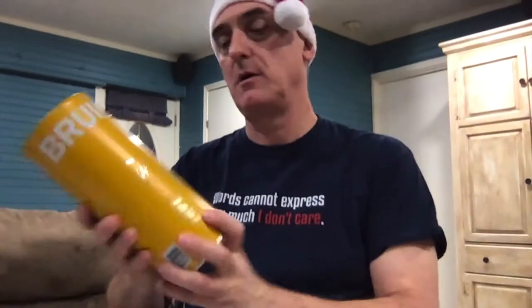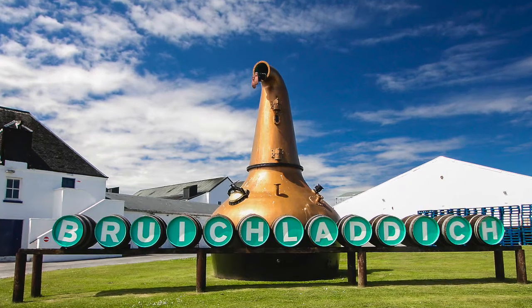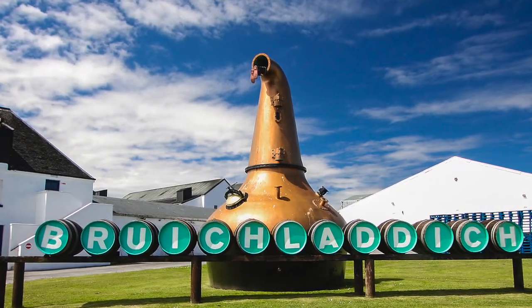Right, so we're going to do another Scotch Sunday. Today, getting close to Christmas, we're going to do a little something here called a Bruichladdich. This is the 2009 Islay Barley.